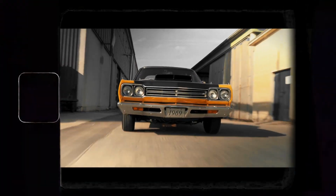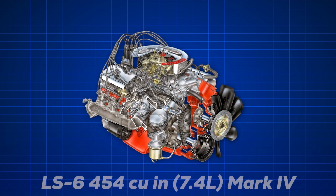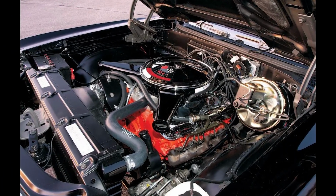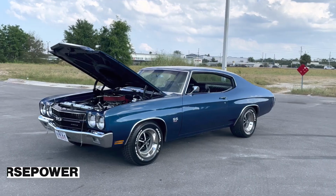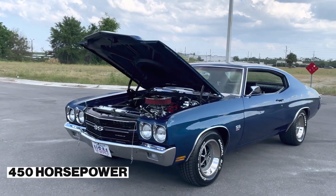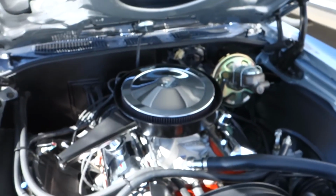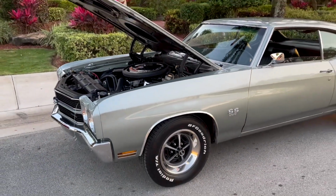Have you ever wondered what made the 1970s muscle car era so legendary? Let's talk about the LS6, the engine that set the streets on fire and had everyone drooling. Released in 1970, the 454 LS6 wasn't just any engine, it was the engine. With a ridiculous 450 horsepower, it wasn't just part of the muscle car revolution, it was the heart of it. This engine turned the Chevelle SS and other iconic rides into street monsters, capable of crushing anything in their path.